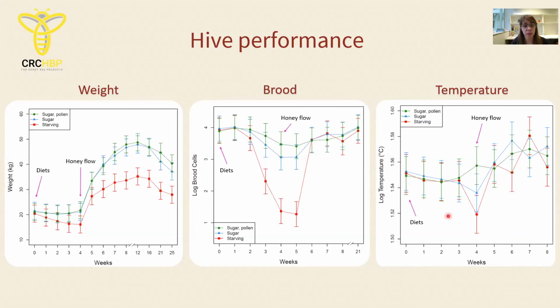And here in temperature, we can see how it's very constant until the starving group is really struggling and doesn't have food. Then the temperature is dysregulated. They cannot control the temperature in the hive.